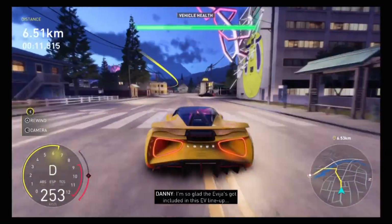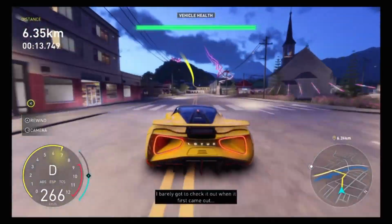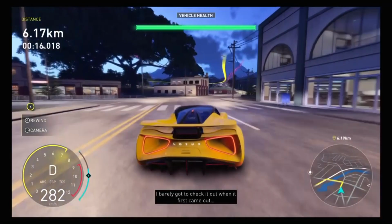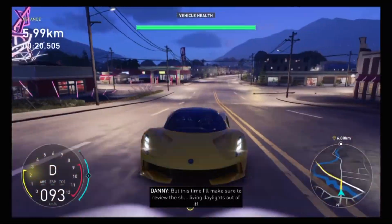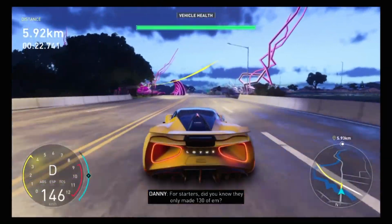I'm so glad the Avaya got included in this EV lineup. I barely got to check it out when it first came out. But this time, I'll make sure to review the living daylights out of it. For starters, did you know they only made 130 of them?